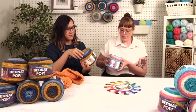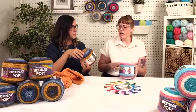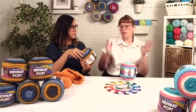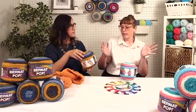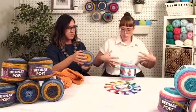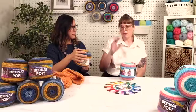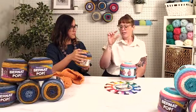And when we designed the yarn, we really took into consideration that you're going to be making things with a longer stripe pattern, like blankets or shawls or even sweaters. So there is enough yardage per stripe so that you're going to get really nice stripe definition.